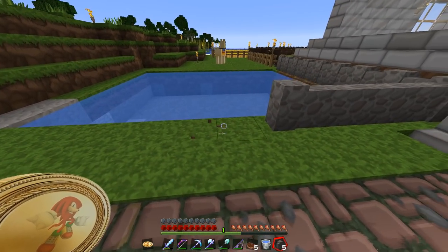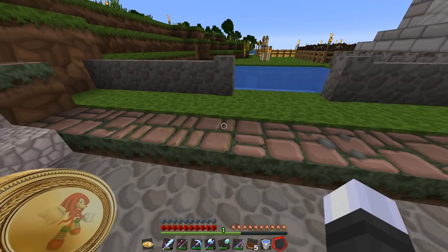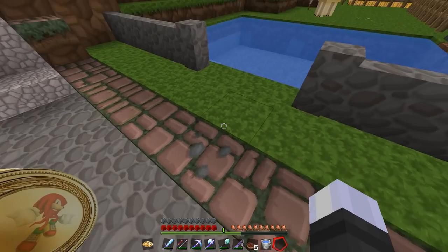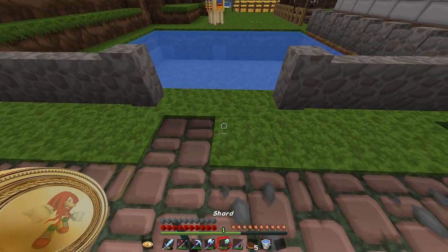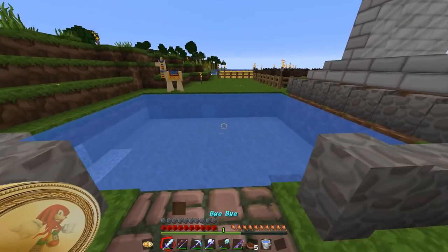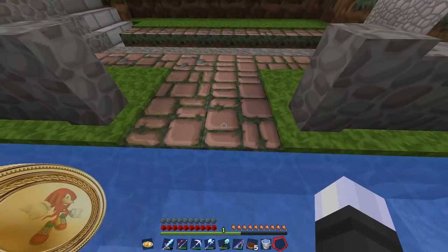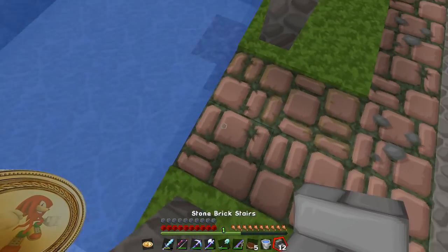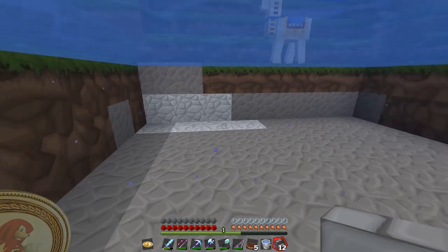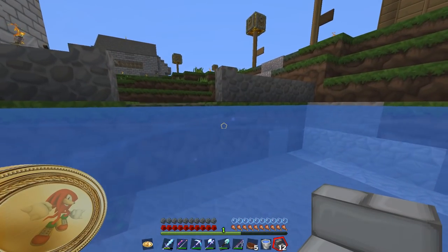Alright, this is gonna be the entrance to the pool. It's gonna be a nice little entrance right here. Just like so. So just go inside the pool. Just take a little splish bloosh of a drop. Should only be 2 feet or so.